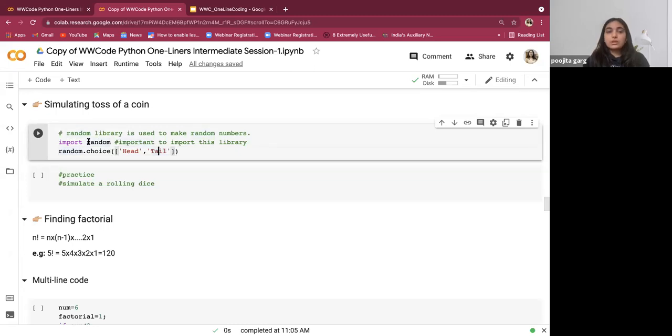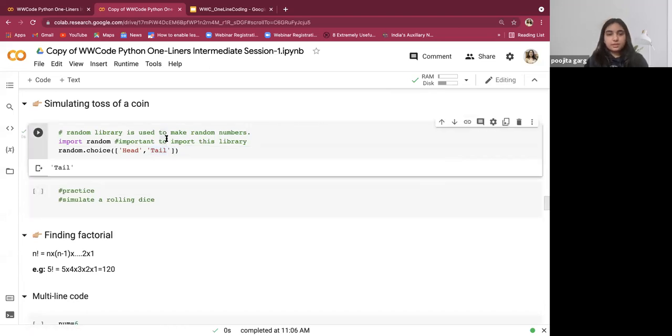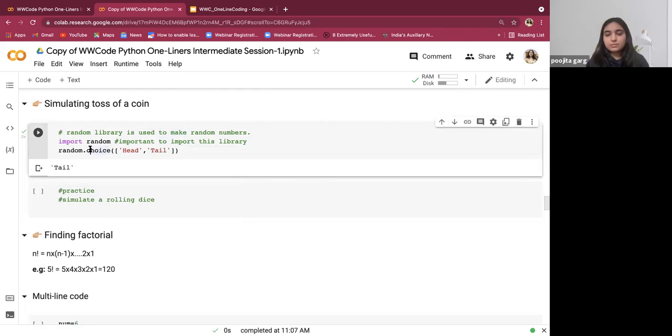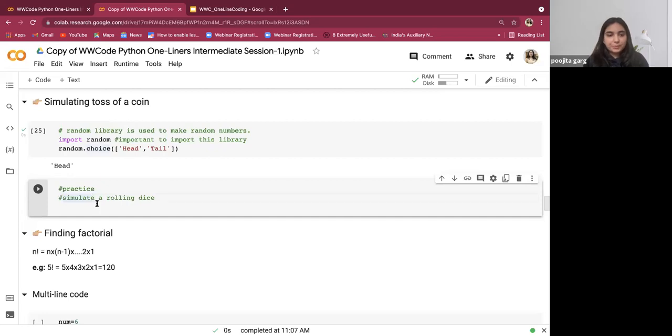First, you should always remember that whenever using an additional library, we need to import it and then use its function. So we're importing random here, and then we're using random.choice. And inside this function, we always pass a list with the values which we need to make a choice from. Okay, so this time the random choice is tails. Let's try again. Every time it will give us a random answer, but now it's giving tails twice. So that's fine. This time it's heads. So that's the power of the random library.